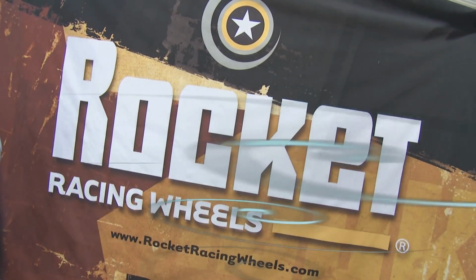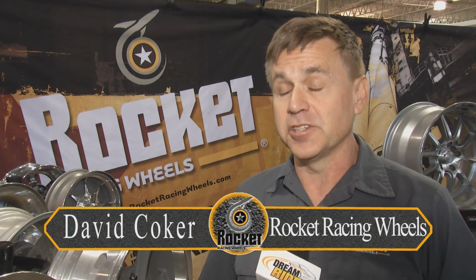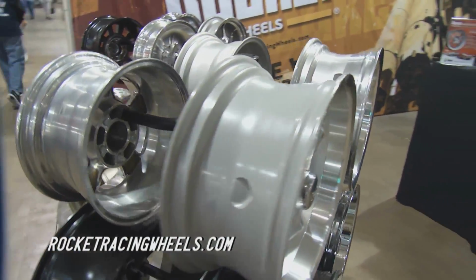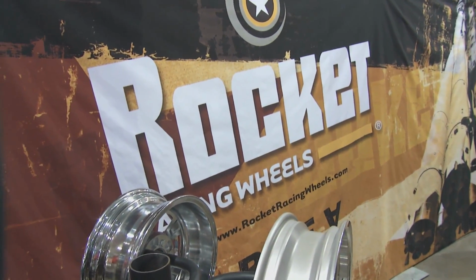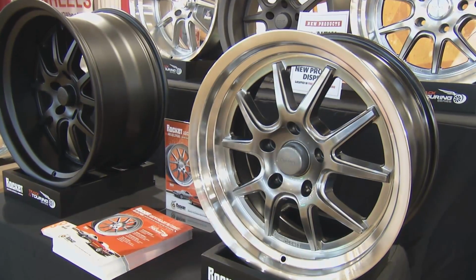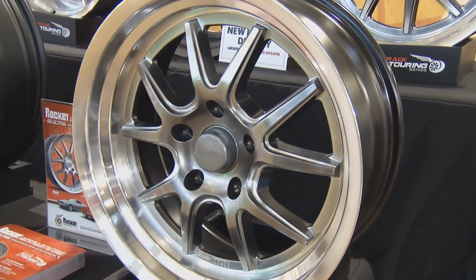Time now to check out a new and innovative approach to wheel design and manufacturing. We're really excited that we're about to launch the first dual direction flow form semi-forged wheel to the marketplace, to the automotive aftermarket. This has never been done in the automotive aftermarket, and what we've done is we're creating in the box, on the shelf, ready to ship products from 18 by 7 up through 18 by 12, 20 by 8.5, 20 by 10 for the pro touring and muscle car and performance market. We've got generous caliper clearances, lightweight, similar strength characteristics that you would get in a much more expensive high-dollar forged wheel.